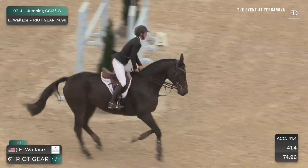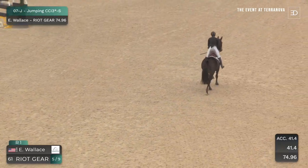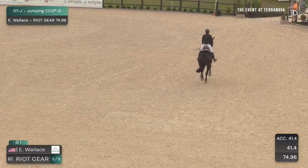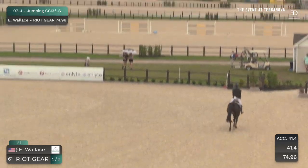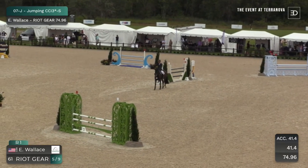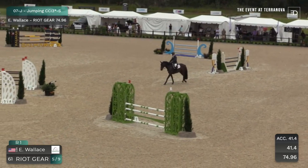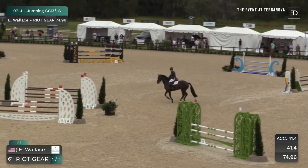And speaking of the time being difficult, this is a large ring where you can get a little bit drawn out on the turns. And even if you've got enough pace, you can waste time on the turns. But you saw, he is a big horse, and she knew she was going to have to wait a bit in the line. So she made up for that by making tight, efficient turns from one line to the next.